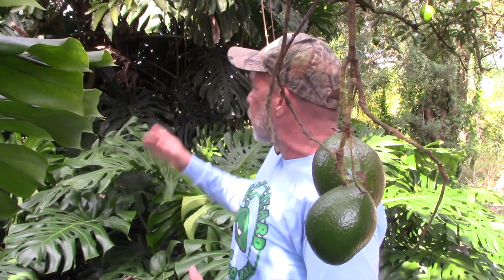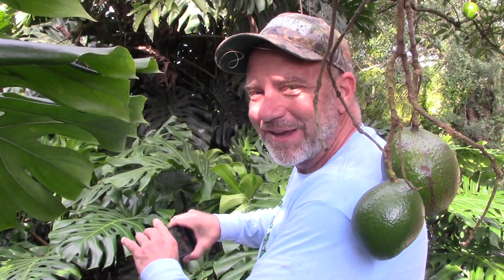Normally, especially as an avocado farmer, you would never let something from another species take over your avocado tree. Because all the nutrients that this Monstera sucks out of the soil and all the water it drinks could be going into my avocado tree to produce more avocados. Let's take a little walk inside of it. I'll show you what it looks like in there.